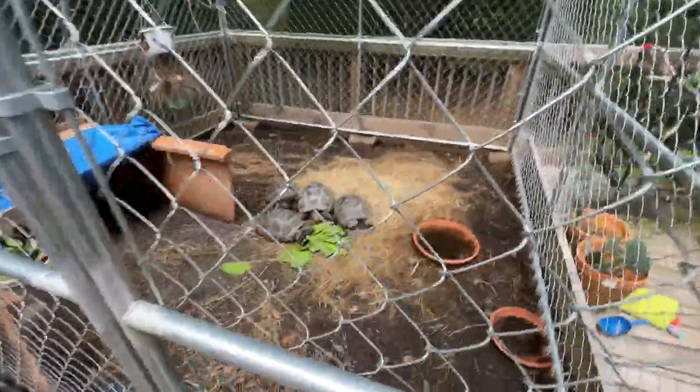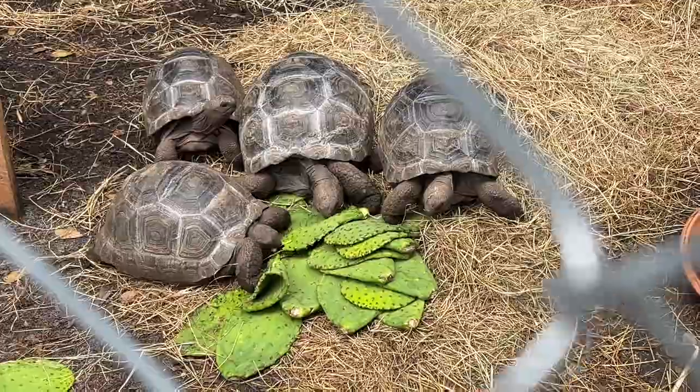I see, now that I'm out of the cage, they want to just go crazy in there.